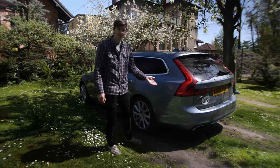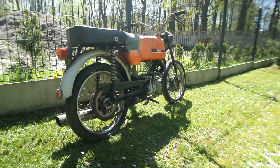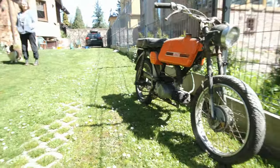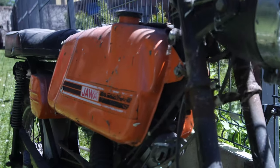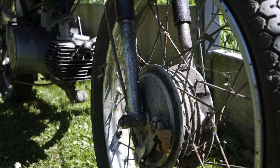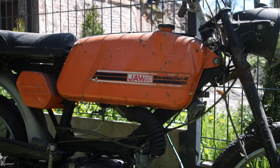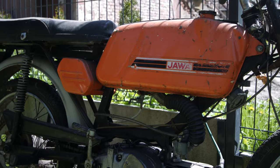Here's the Volvo in which we came. This is my dad's motorcycle. It's been stood for probably over 30 years in the garage, and then the last 2 years it stood outside the house under a little tarp. And we just got it out and we'll try to start it.